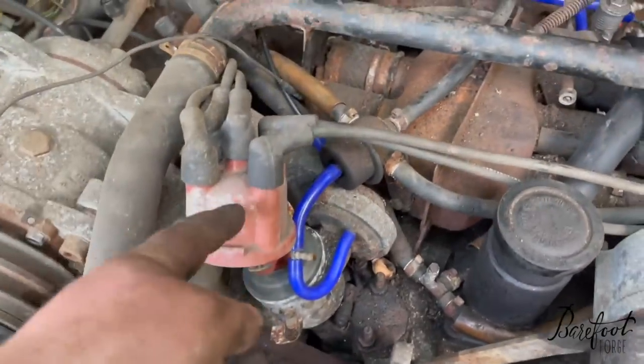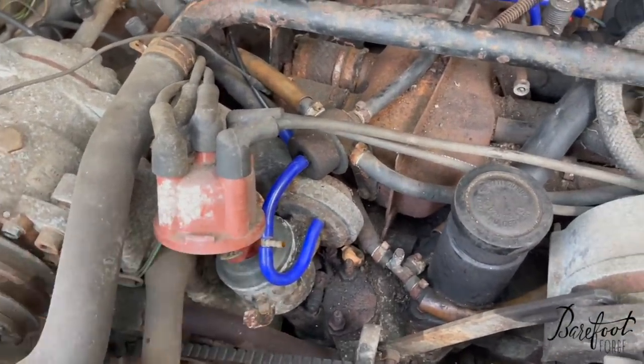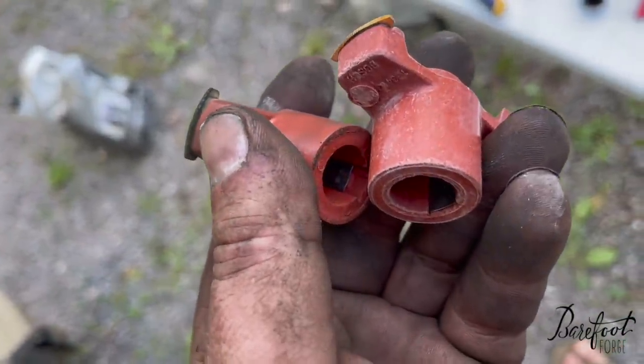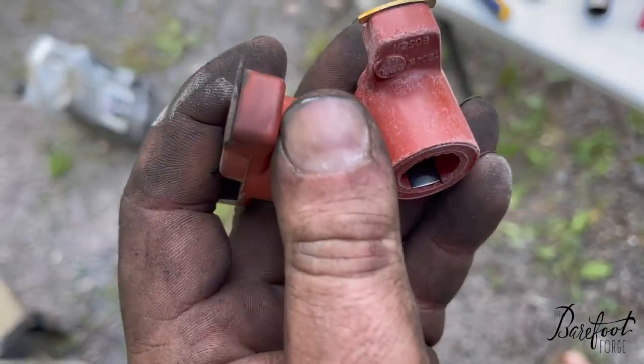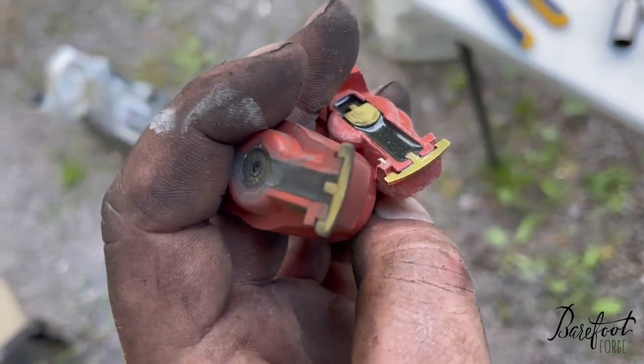Let's go ahead and put a new cap and rotor and some wires on here because they look ugly. Let's make better ones. If you look at this one here, you can see it's got considerable wear on the right side. It's real carboned up. This is a new one. Let's run the new one.